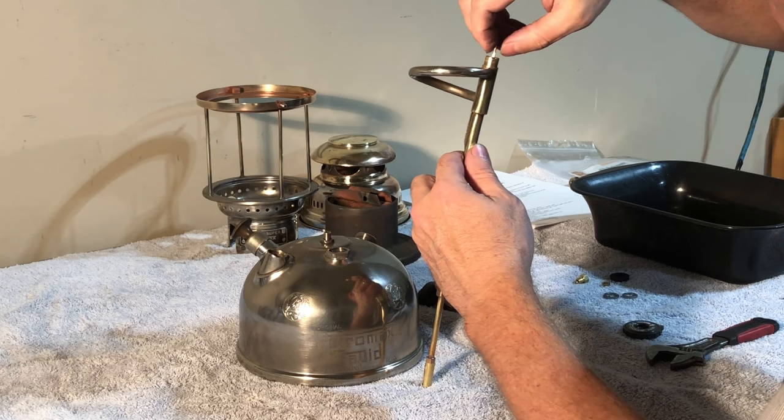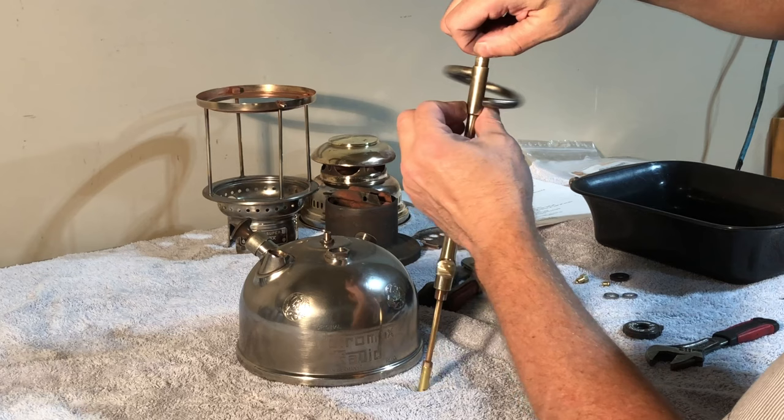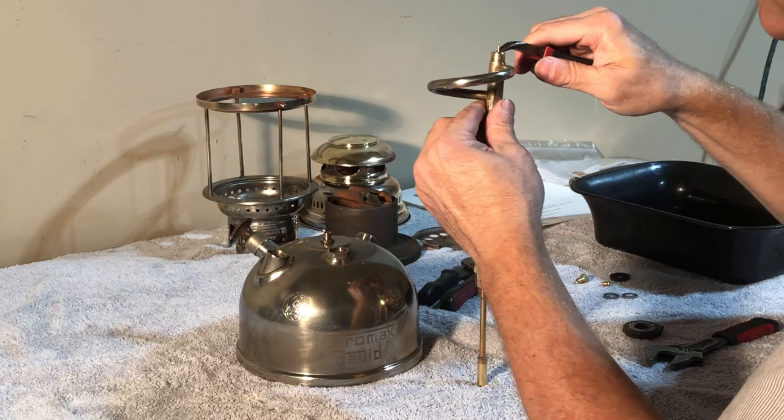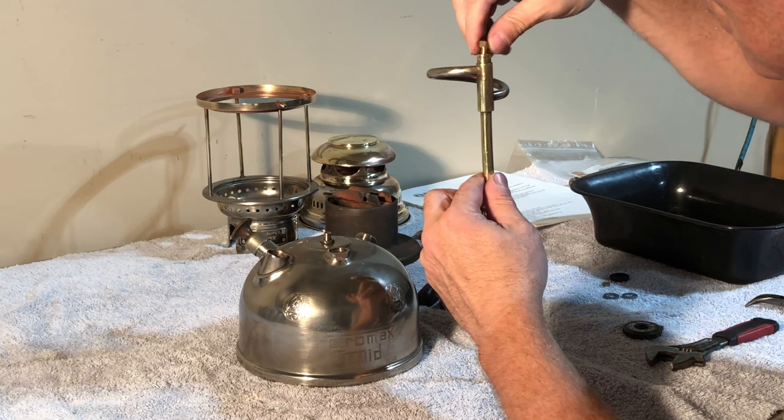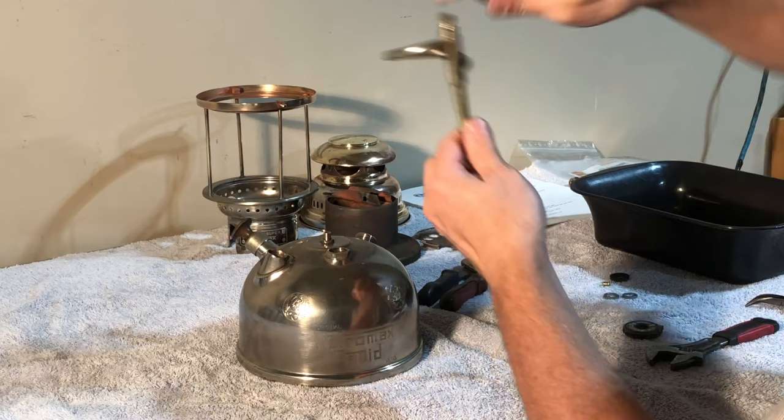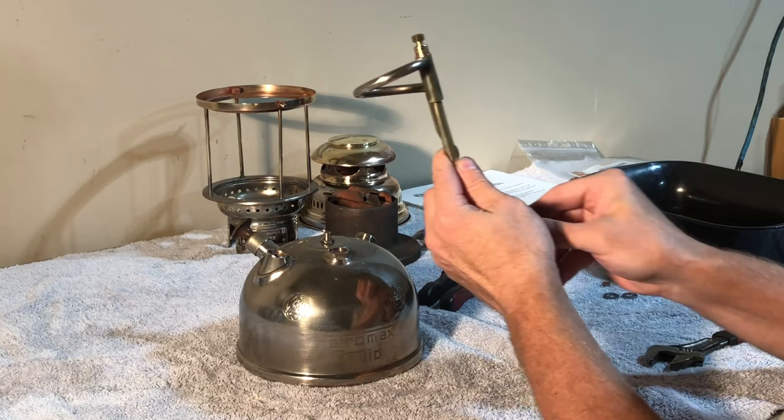Now, there's a special tool that comes with these for the tip or for the needle. The needle is actually like a triangle shape. And there's a special little wrench for that. And we'll get our orifice here. This needle and this tip are for a 500 candle power model. Go ahead and turn that down.